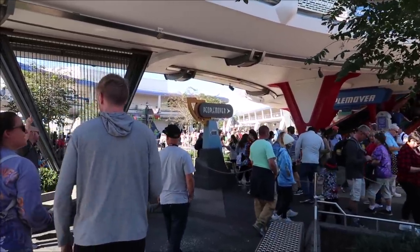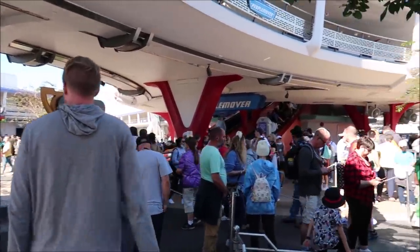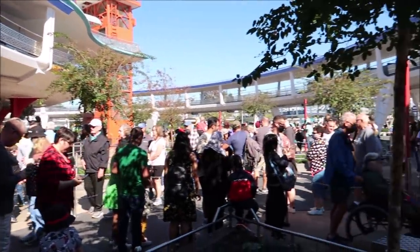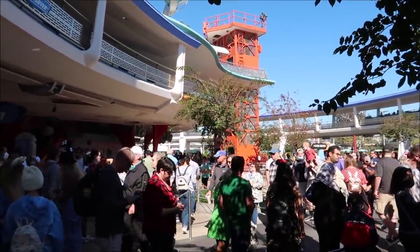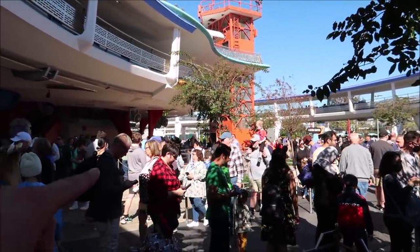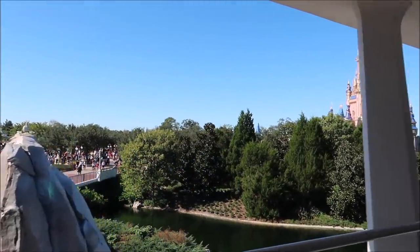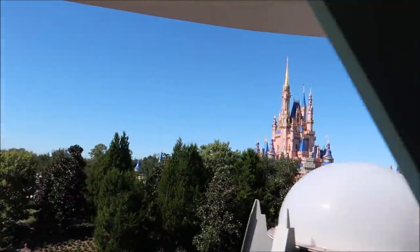Looks like the line is starting outside here. One thing I've noticed though, I feel like the People Mover runs very, very quick. Over on the other side, there's almost nobody on the Astro Orbiter. So it'd be cool to bounce from the People Mover to the Astro Orbiter if we could. Yeah, there's hardly any line over there. There she is, the big, beautiful castle. I love catching this view, and then it's gone.